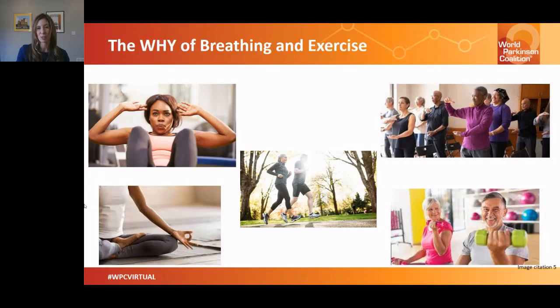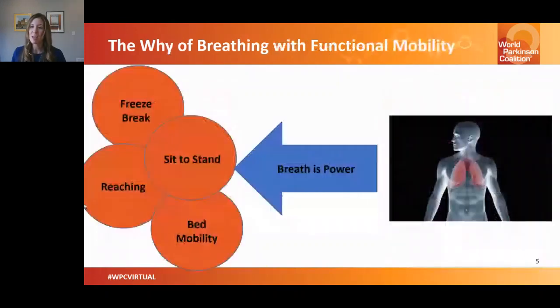But now we're going to switch gears. And we're going to think of our breathing when we're doing our day-to-day activities that may have become more challenging now because of Parkinson's disease. A common complaint I hear in my clinic is difficulty rolling in bed and getting out of bed, especially in the morning when the body feels stiff and you have not yet taken your Parkinson's medication. I bring breathing into the practice to improve movement all of the time.